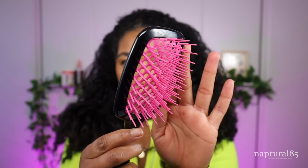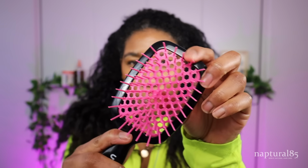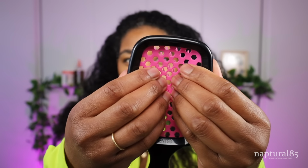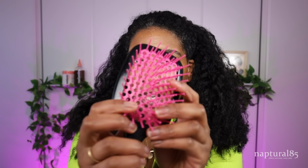Straight off the bat, truly honestly, this thing feels extremely flimsy. Like, it almost feels like it was 3D printed. It is so unbelievably thin. I have no doubt that it's probably gonna work well, but the quality, this is the thinnest brush I think I have ever felt in my entire life. I could literally break this in 2 seconds.